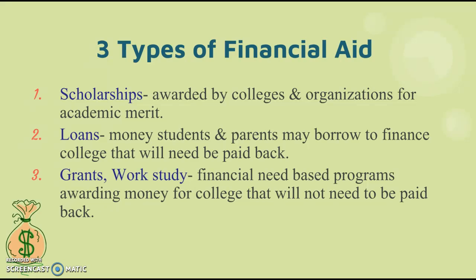So number one, there's scholarships. This is money that does not need to be paid back. This money is typically awarded by the schools that you attend and or organizations outside of colleges based on your academic merit. That's why a lot of times they call this money merit-based scholarship or merit-based aid. It's based on your grades, your GPA, and your ACT or SAT test scores. Many colleges will have merit-based aid, and so depending on what your GPA and your test scores are, they will sometimes tell you what you automatically get, or sometimes you have to put in a different separate application for school or outside-based scholarships.